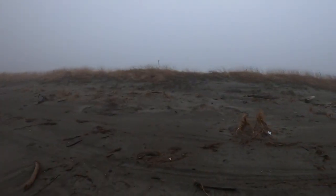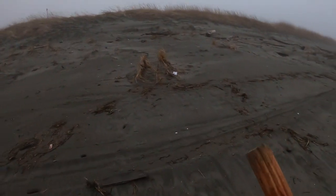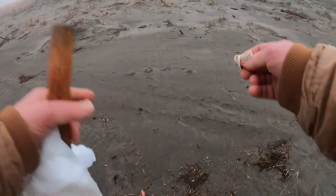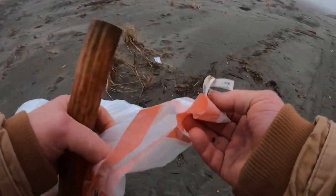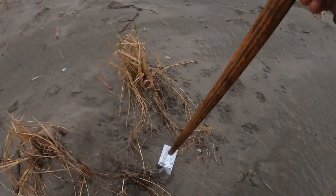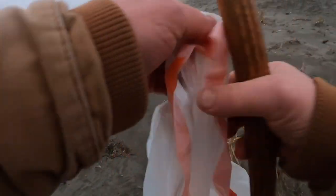High tide line happens to be at the dunes, so I won't have a problem finding everything that's all bunched up. Anyway, here's my first bit of garbage. I see a little tag here I can get to. This tag's off the end of lumber, obviously. I could leave the wood, but I have this little bit of garbage. It'll go in the garbage bag. Anything that's garbage goes in the bag.